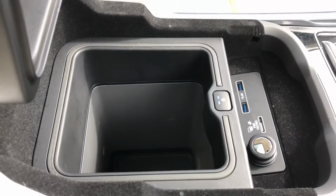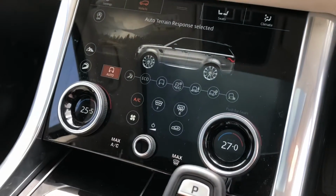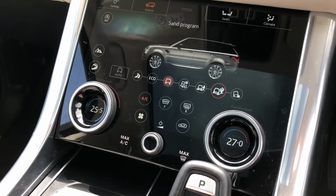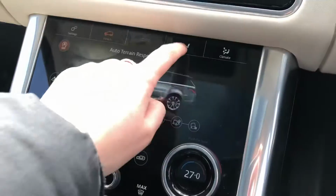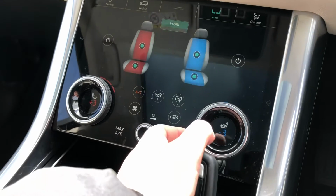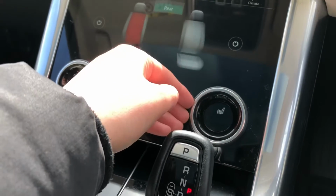Fridge compartment, which is handy if you go on long journeys and want to keep refreshments cool. Different driving modes depending on the weather or where you're driving, including comfort, grass, gravel and snow, mud ruts, sand and rock crawl. You also have heated and cooled front seats, which is ideal for winter and summer, along with heated rear seats, ensuring all passengers have a luxury journey.